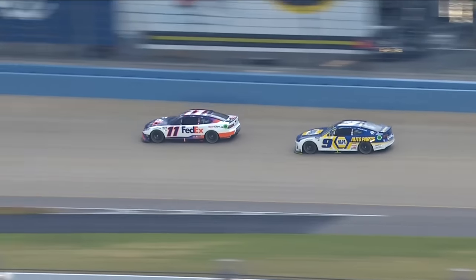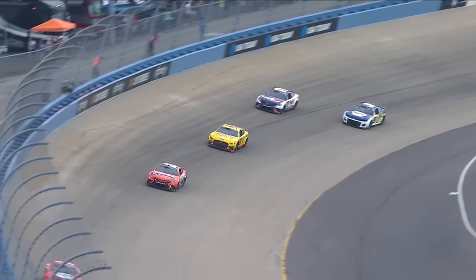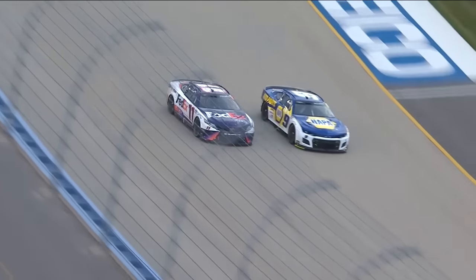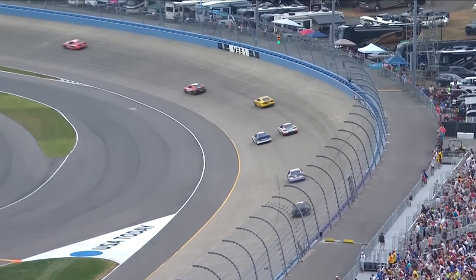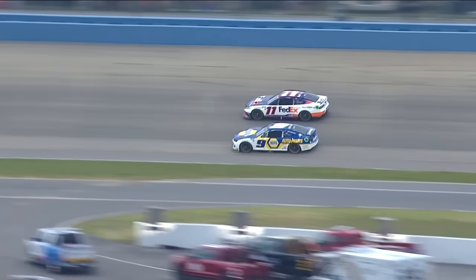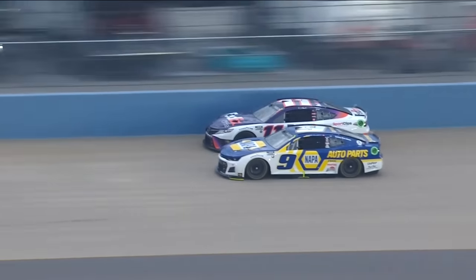Strong run right now for JGR as you see the 20 of Christopher Bell up there with his teammates. He's currently running fourth. Christopher's coming off a tough run at Sonoma. He finished 27th there, which ended a career-long five-race top 10 streak. He finished this race ninth last year and is still hoping for his first win of the season, which, of course, would lock him into the playoffs. But strong run right now in stage two for Christopher Bell and his teammates over there in the JGR camp.